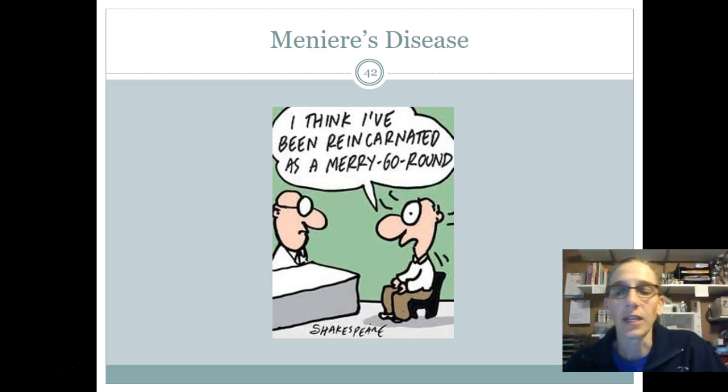Treatment and nursing care. We need to prohibit smoking because smoking causes vasoconstriction. Vasoconstriction interferes with the fluid drainage from the inner ear. Okay, it's like this vicious cycle. You just wouldn't put smoking together. What does smoking have to do with Meniere's? But if you think about it medically, this is what happens. You smoke, you vasoconstrict, you don't allow drainage of that fluid.